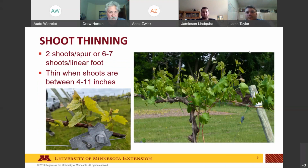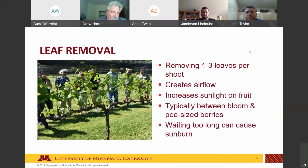Leaf removal is a common practice in most wine-growing regions, but many Midwest vineyards still do not practice consistent leaf removal from year to year. It is time-consuming, but helps greatly to improve airflow and sun exposure. The best time to do leaf removal is when the berries are between bloom and pea-sized. Waiting too long to remove leaves can shock the berries and cause them to be sunburned.